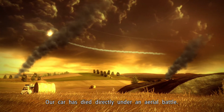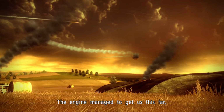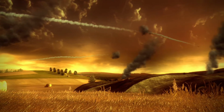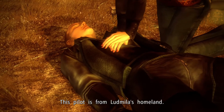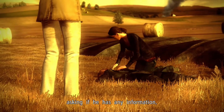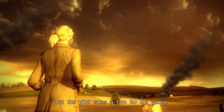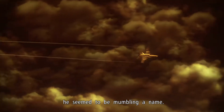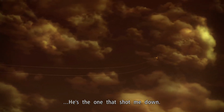Died directly under an aerial battle. The engine managed to get us this far, but it's been destroyed by machine gun fire. This pilot is from Ludmila's homeland. She asks the crashed pilot about a name, asking if he has any information, but the pilot takes a turn for the worse. Just before all this, he seemed to be mumbling a name. Garuda. He's the one that shot me down.